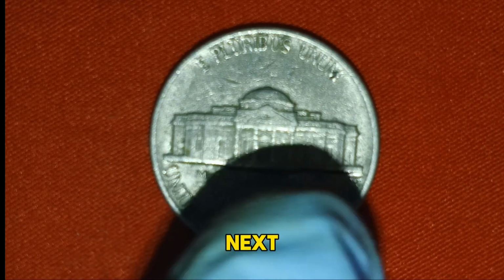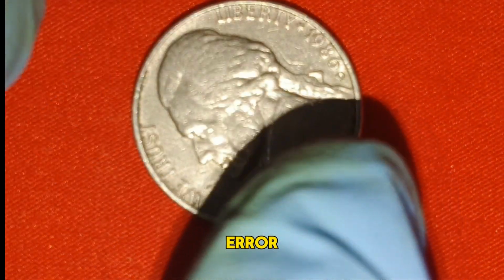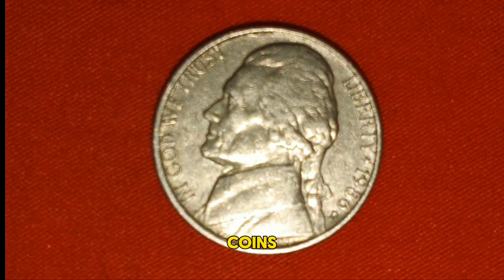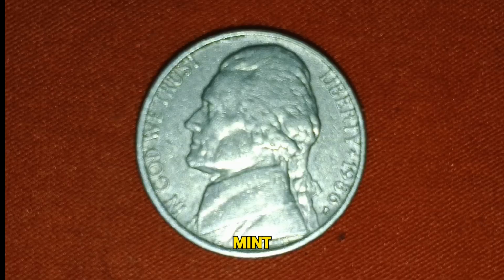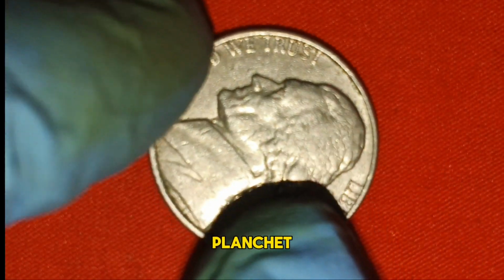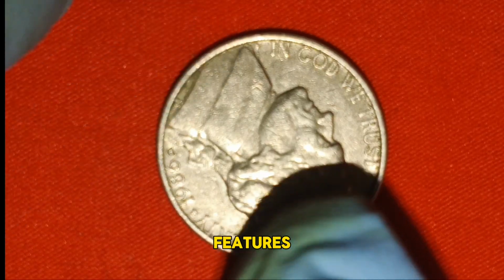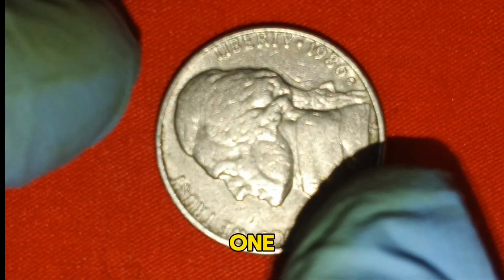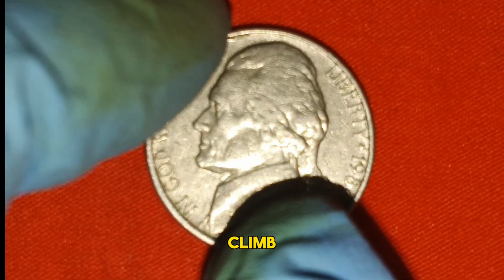Now let's move to the next level, error coins. Error coins are one of the most fascinating areas of coin collecting. These are coins that were struck incorrectly at the mint. They might be off-center, double-struck, struck on the wrong planchet, or have other unusual features caused by a malfunction during the minting process. Some of these error coins are one-of-a-kind, and their values can climb fast.